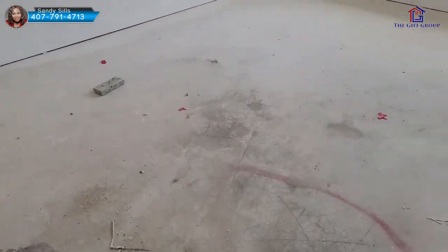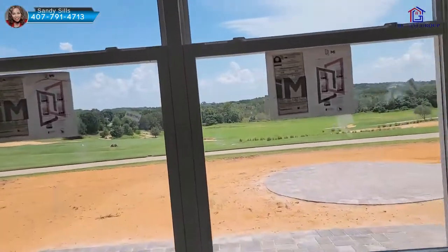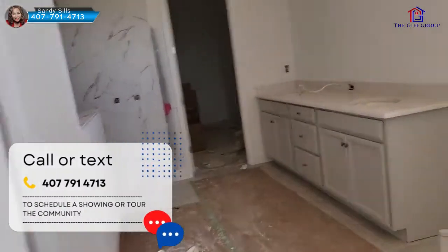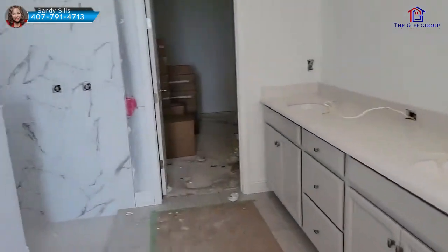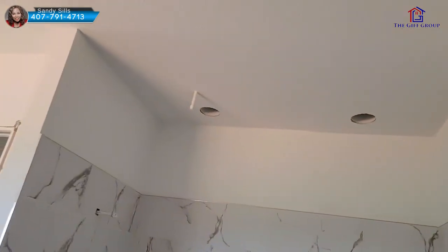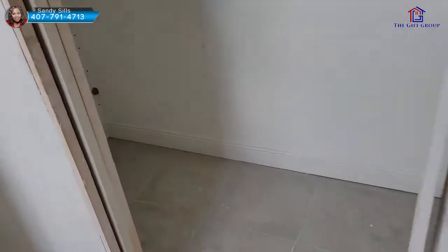The master is downstairs. We're in the master bedroom right here. This is the downstairs of the master. As you can see through the window, we have golf course views, right? So this is the master bedroom. We have the master bathroom. We have dual sinks. We're gonna have a soaking tub here. And then this will be the closet. And then from here, we have the shower with a rain shower head, but they just haven't put that in yet. And then here's gonna be your water closet or your privacy toilet.